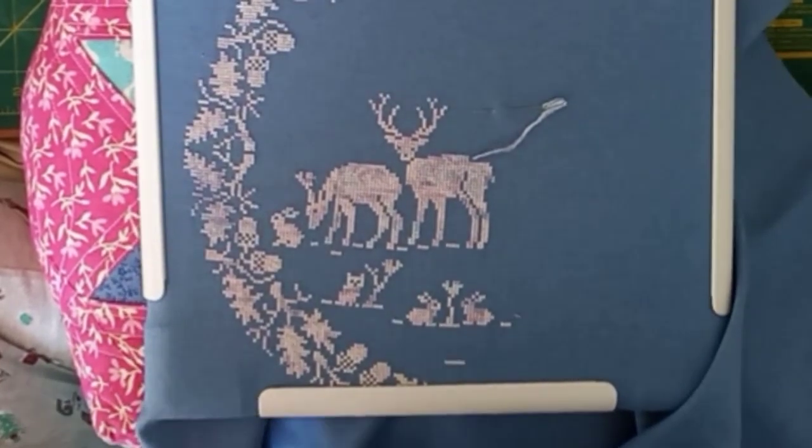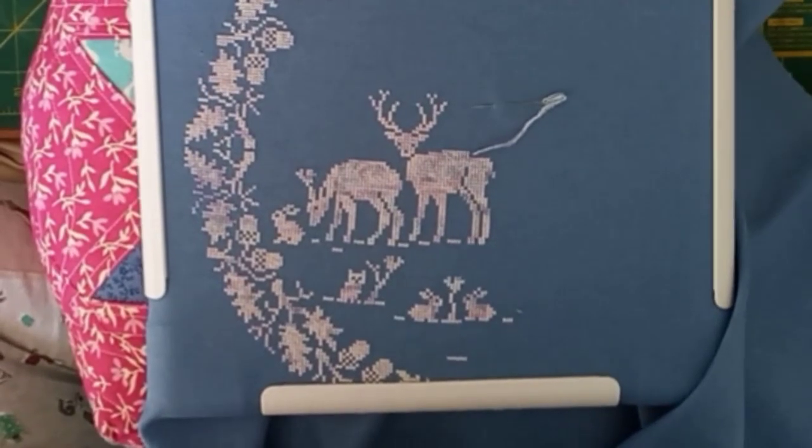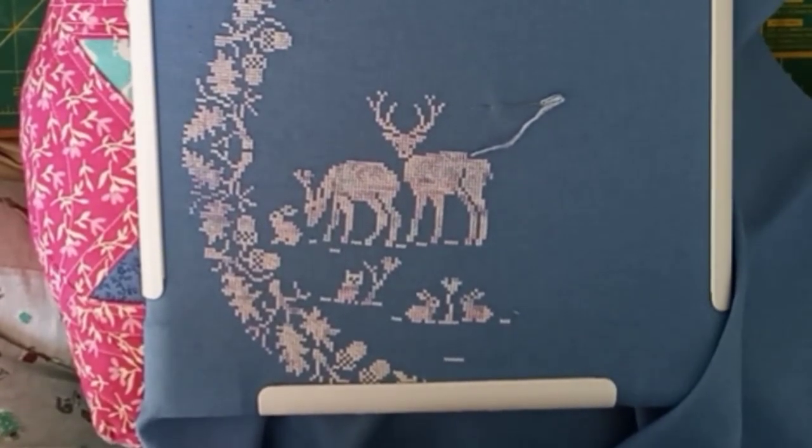And I miss it very much, but I'll do another Stitch With Me where I explain with pictures what I used to do. Right guys, this is 1 hour and 10 minutes long, so I'm probably about there.